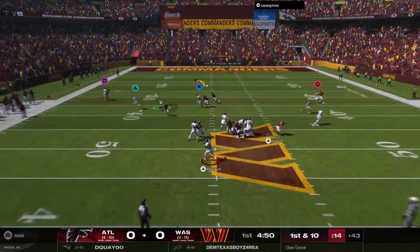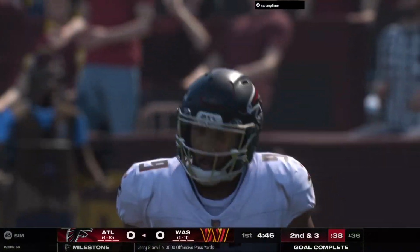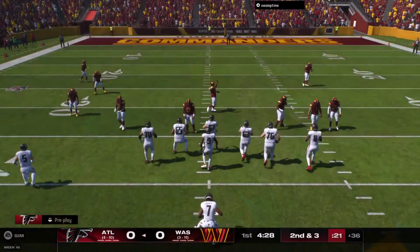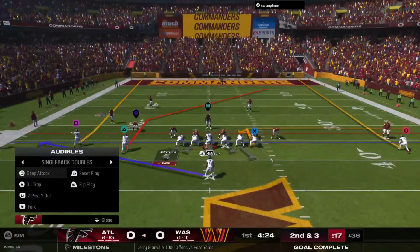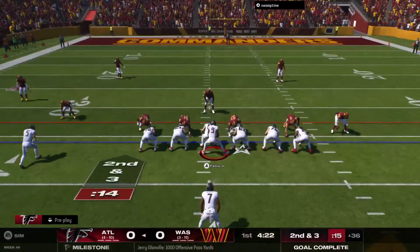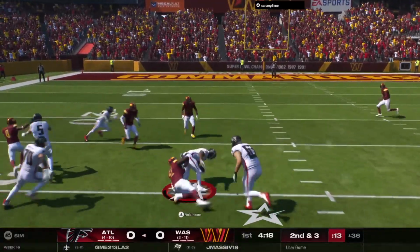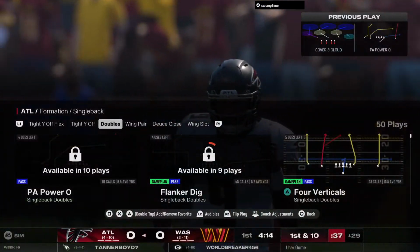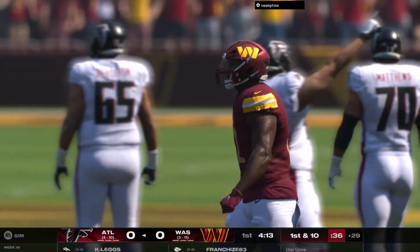Penix. Nabbed by Kyle Pitts. And he's able to get this down to the 36. 2nd and 3 now. Here's Robinson up the middle. And he's able to drive this to the 29 before the stop. Call it 7 yards on the play, and that's enough for the first down.